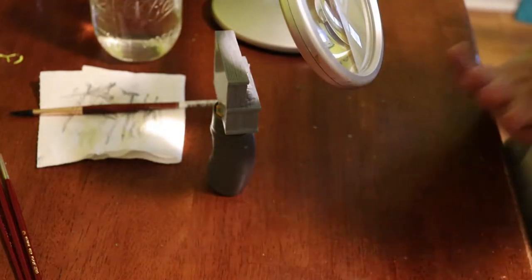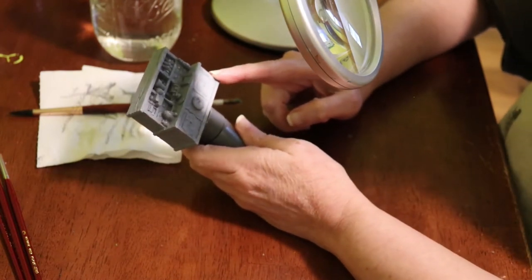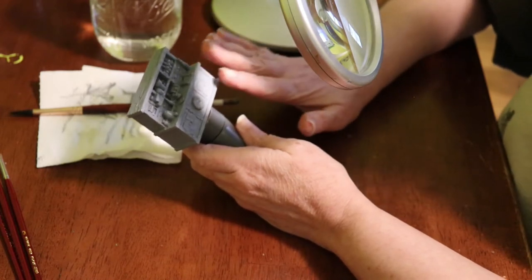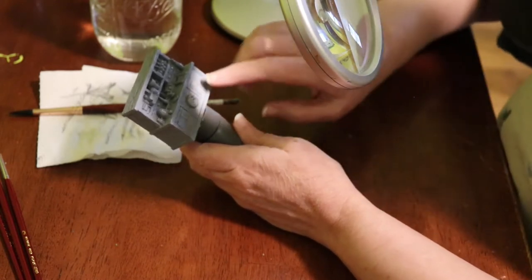So first thing we need to do is pick some paints. And to do that, we need to decide how we want to paint this. That's the first thing to think about: what am I wanting to do with this? And don't worry about all the details at this point. You just want to think about what color would I want this to be?